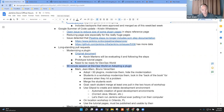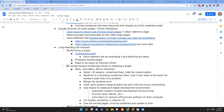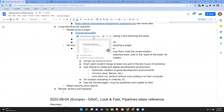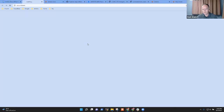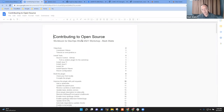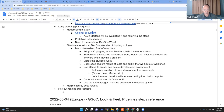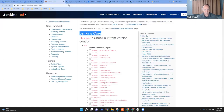So yeah, that's right. Last night I looked at the agenda and I clicked over to it and I saw it's all about the conference. At the very beginning, you start reading and it's all about the workshop at the conference, I think. Oh, interesting. Okay. Well, this workbook was originally created for last year's DevOps World. But the tutorial itself is hiding in a pull request.